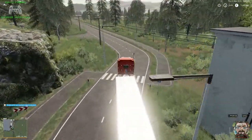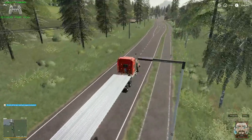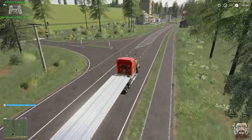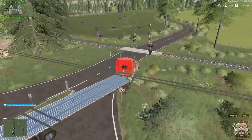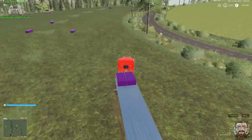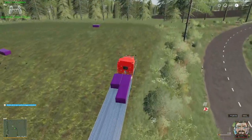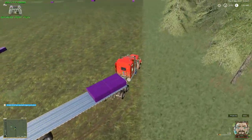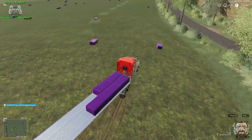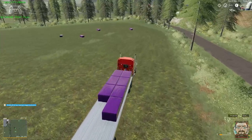Our bales. Take them to the farm windrow. I always want to cut through there, but I keep forgetting that we're not allowed to because of the train. We've got one odd straw bale in amongst this lot, which doesn't make too much of a difference. Obviously the downside to selling these at the farm windrow rather than the BGA is we're not going to get the digestate in exchange, but that's not a problem. Well, I hope it's not a problem.